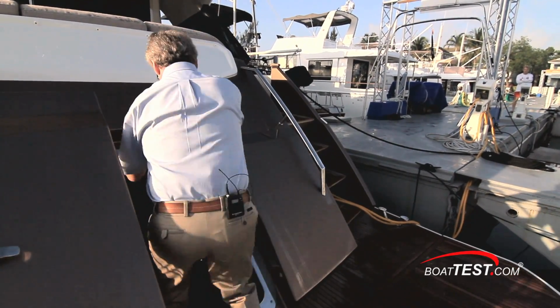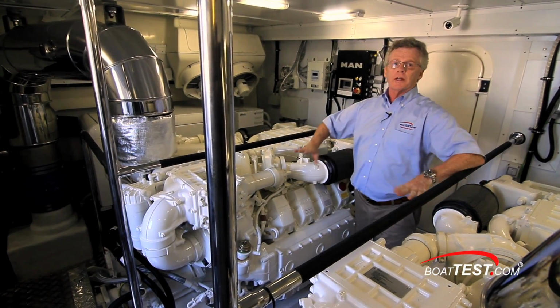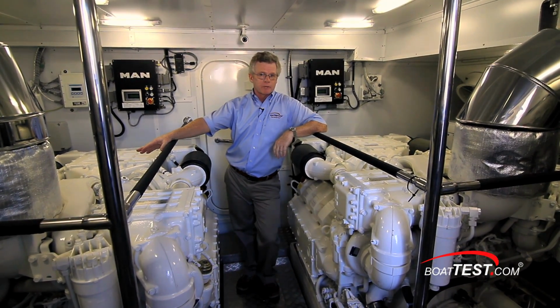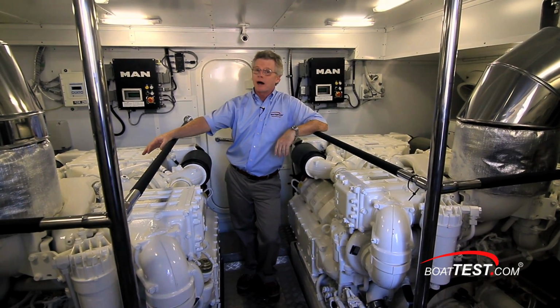transom. The twin 1200 horsepower V8 MAN engines are separated by 22 inches, and I've got 6 feet 4 inches of headroom. Now, the 1200 horsepower MAN engines will be standard on the MCY70, but the options will include the drives, either V drives or in this case, pods.